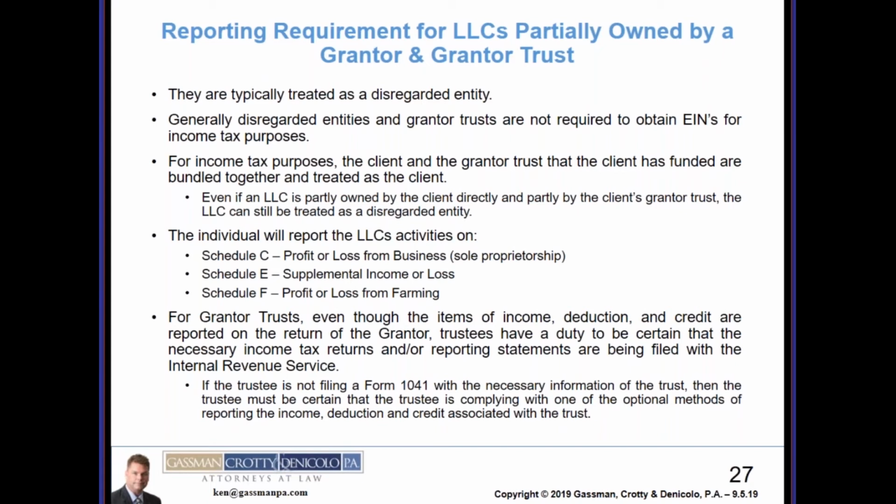And so we would take the position that the LLC could be disregarded from the grantor because the grantor has a direct ownership interest in the LLC and also has an indirect ownership interest in the LLC through the ownership of the trust. So even though there are multiple members from a state law standpoint providing you with the charging order protection, it's only one owner from a federal standpoint and could still be treated as disregarded.